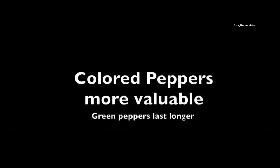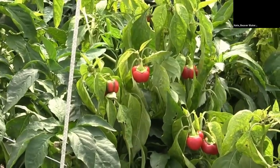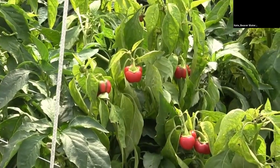The problem with colored peppers is that from the stage when they're edible as green peppers to the time that they're fully colored, they get much more valuable in terms of sales. The demand is higher for colored peppers, but there are so many things that happen to them on the way to being colored. There are insects, there are rats, there's anthracnose, there's sunburn, there's all kinds of stuff. So we actually do both. We harvest some for green and some for colored peppers, even though the colored peppers give you a lot better price.